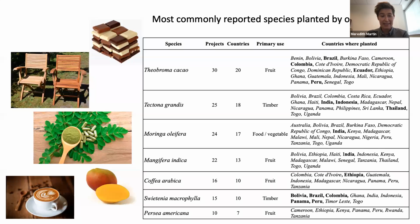We also, and again, speaking to the lack of detail, found that almost a quarter of the organizations that we examined only mentioned a single species on their website. And half of those that we looked at reported fewer than 5. And so it's difficult to say, of course, whether these organizations are simply planting very few species, or whether this is kind of an artifact of the information that they think donors are interested in.